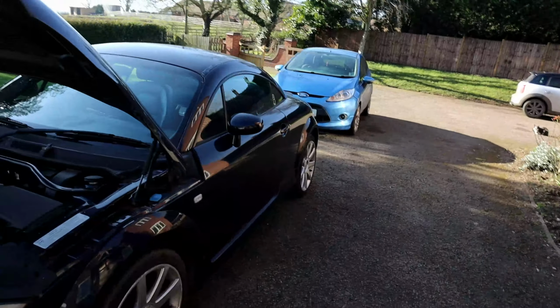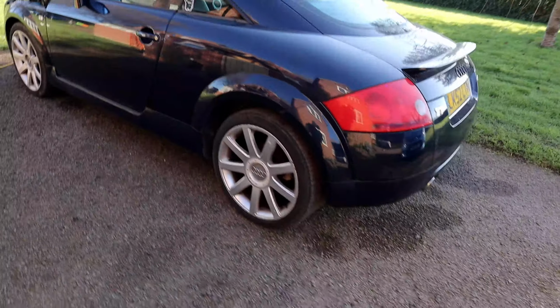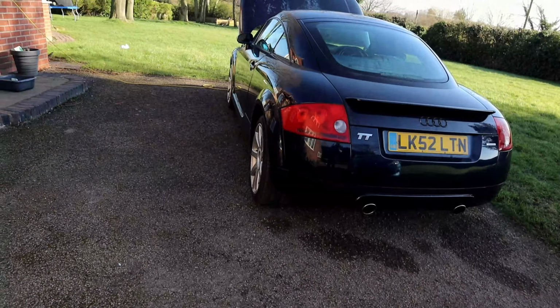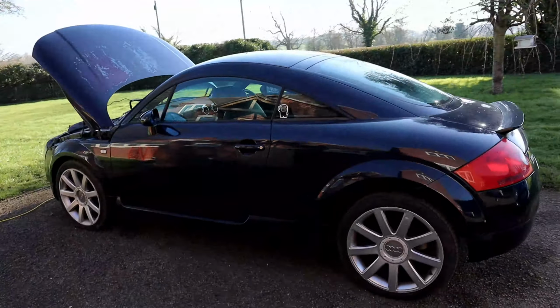Bit of a pain in the arse to do the Haldex stuff, but not insurmountable. I'm quite looking forward to the challenge on it, to be honest. We've got to get that done, give it a full service, and let it prove its pedigree and make sure it's a good runner before we then consider it to be a candidate for modification.